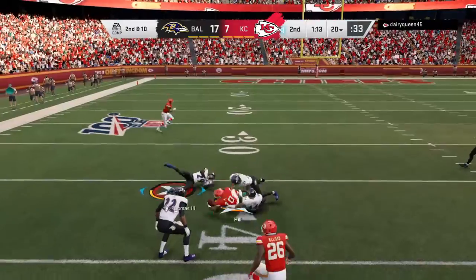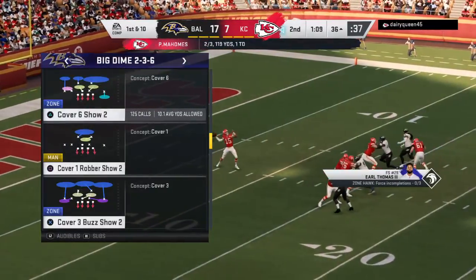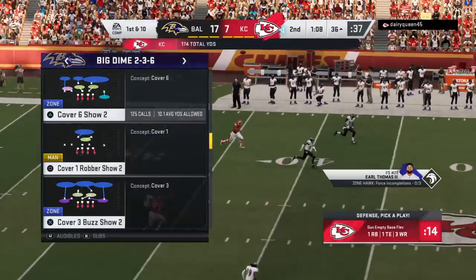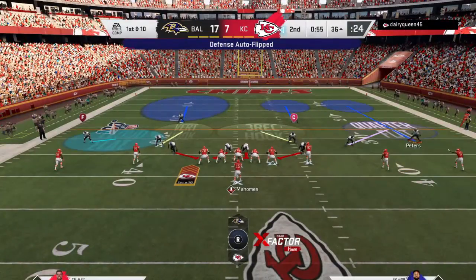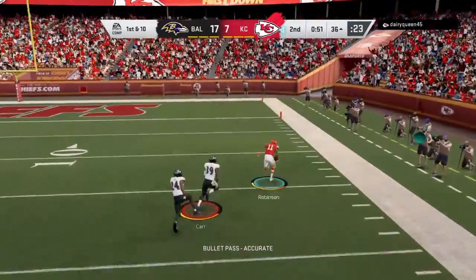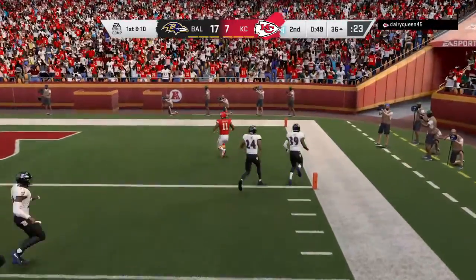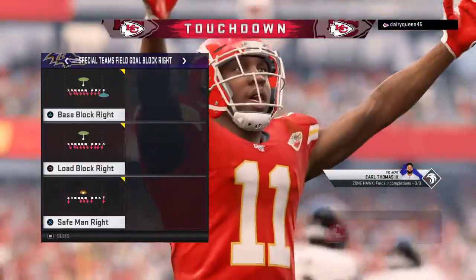They've got his man complete. And all the way down to the 36-yard line. Mahomes finding Hill for a big play. 44 yards. So how about that for a chain mover? They're all the way down inside the... There he goes, right side. And all the way in for a Kansas City touchdown.